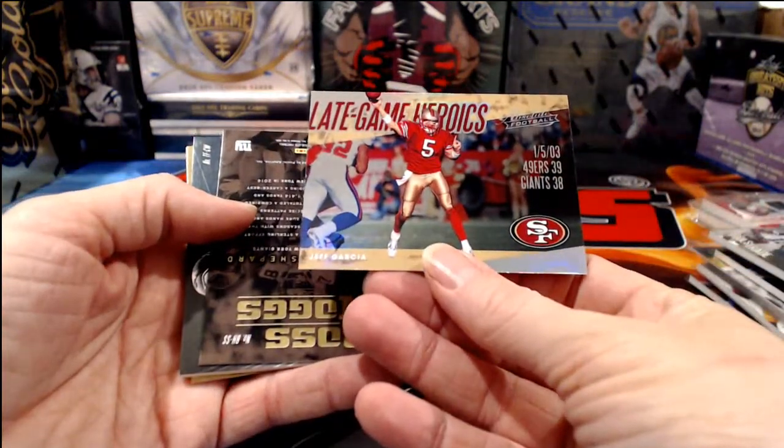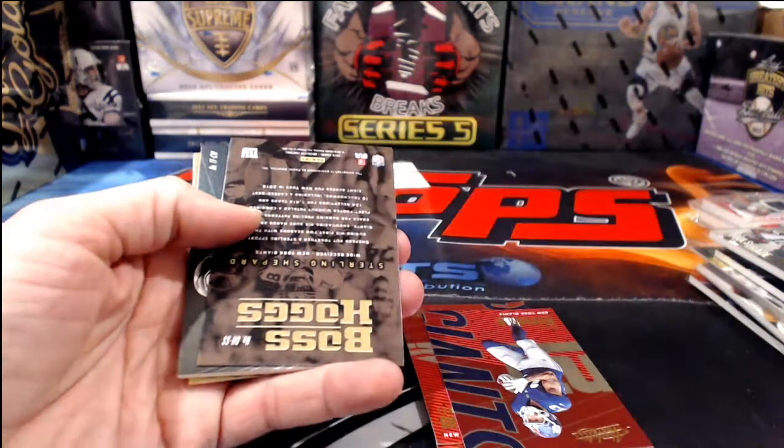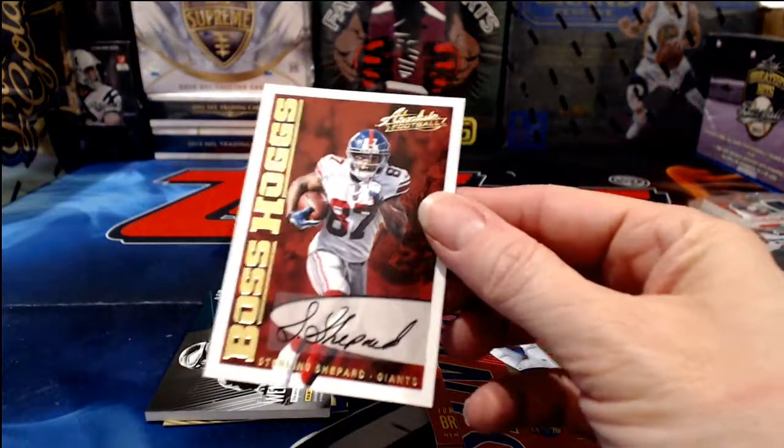Late game heroics, that is for the 49ers, Jeff Garcia. That's a flashback moment. Boss Hogs, Sterling Shepard and the Giants.